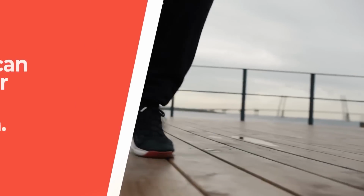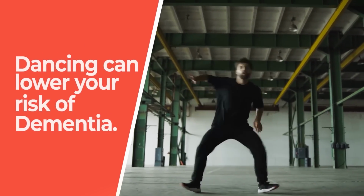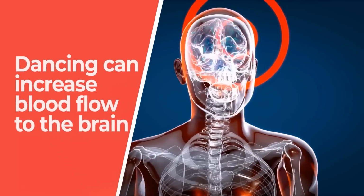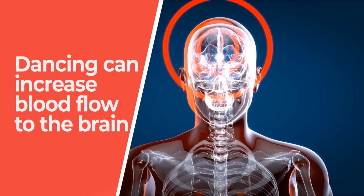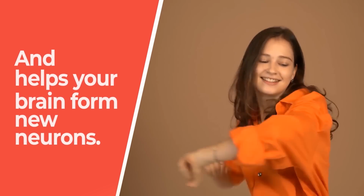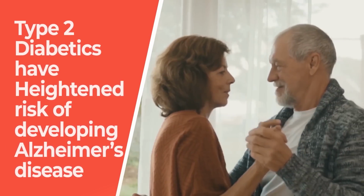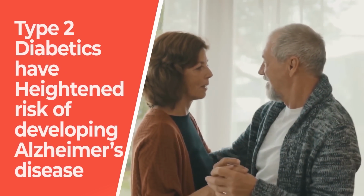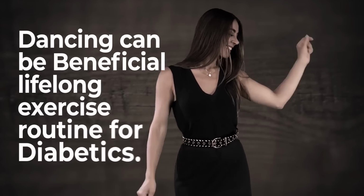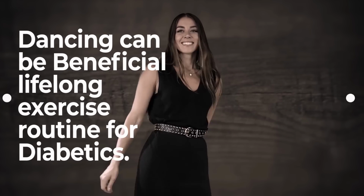And get this, recent studies even revealed that dancing can lower your risk of dementia. Moving your body to the rhythm on a regular basis has been shown to increase blood flow to the brain. And working to keep yourself in sync with the beat helps your brain form new neurons. Those afflicted with type 2 diabetes have a heightened risk of developing Alzheimer's disease. That means dancing can be a beneficial lifelong exercise routine for diabetics.